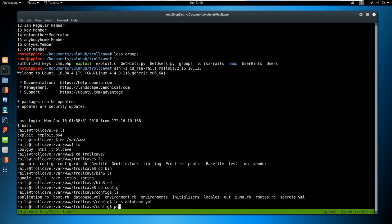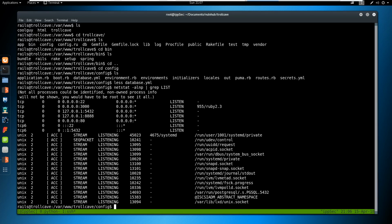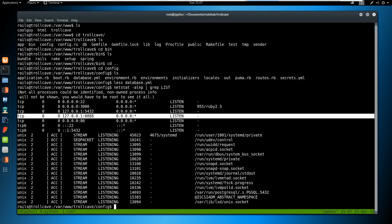So if we do a netstat -alnp and grep for LISTEN, for listening ports, we have Postgres running on 5432. That is the default port for Postgres. We also have something running on port 8000, which is odd. I don't know what that is. Well, I do, but that is unique.